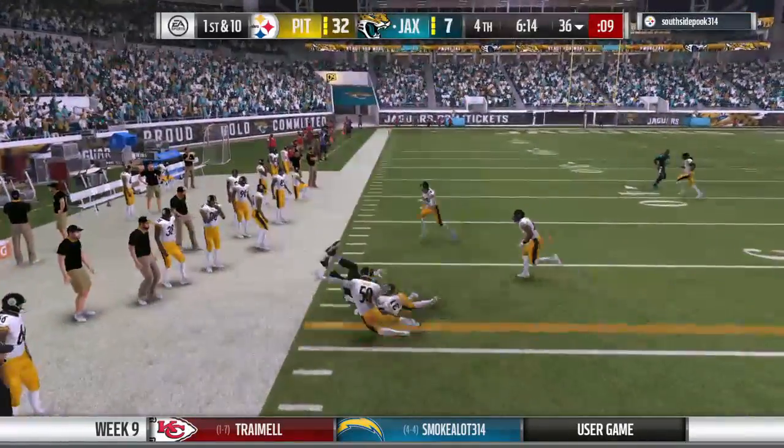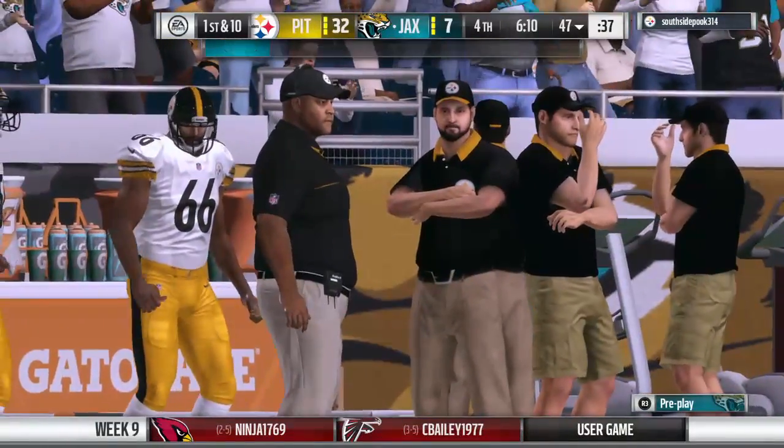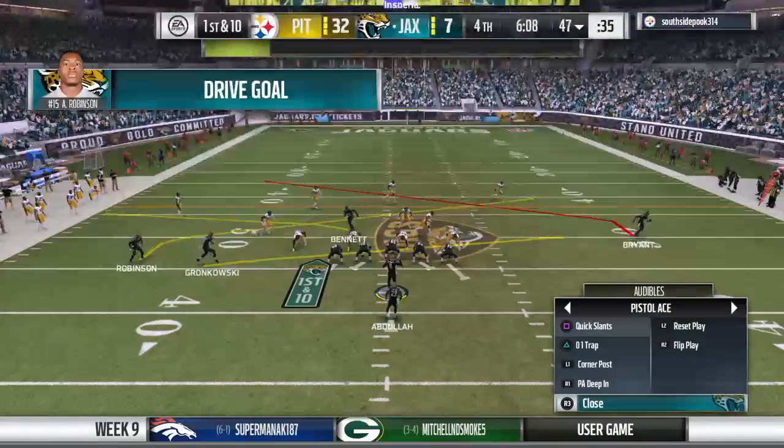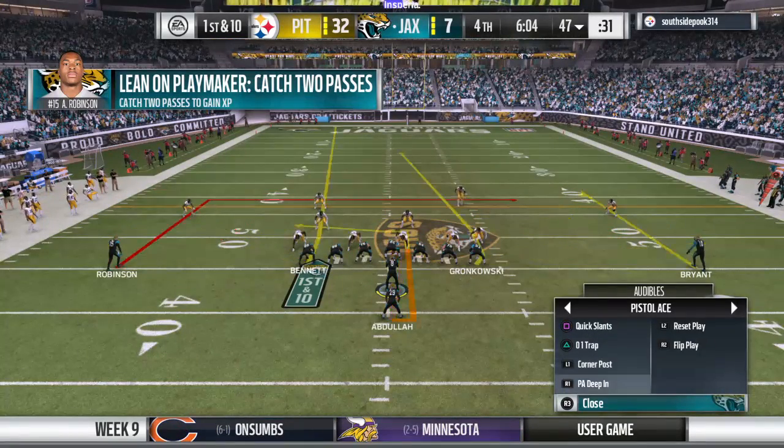That's caught, and he's able to get this one across the 45 before he's brought down. Give him 11 on the gain there, and the Jags are going to have a first down. And now it looks like they're going to be in the hurry up.